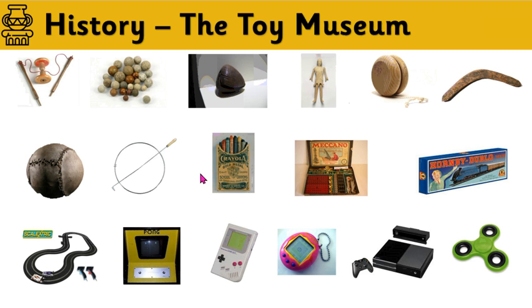Here is our toy museum. You can see all of the things that we've just looked at together, and it goes in order. This is our timeline from the oldest, all the way across to the most modern. The fidget spinner is the newest. Now this old one, this Chinese yo-yo, 3,000 years BCE. That means before people started counting the years, before year 1 was decided. We have to go back. So this is actually 5,000 years old, or a toy similar to this, 5,000 years old.